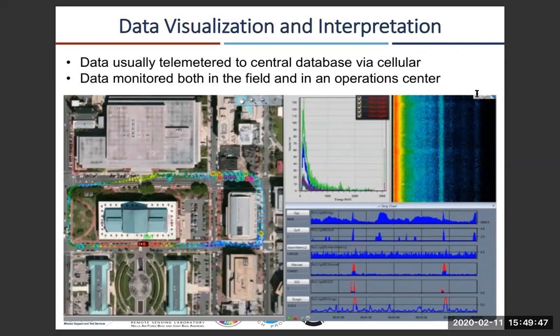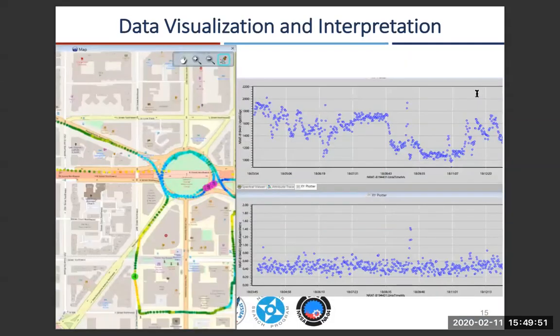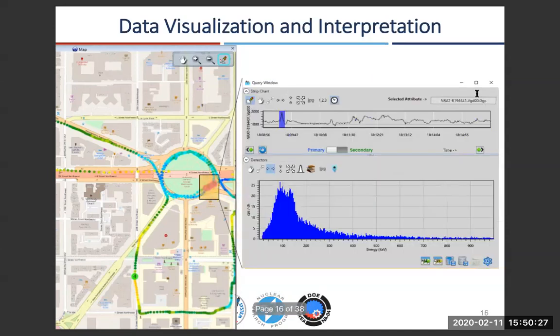And this is just further illustrating the same concept. I'm zooming in to show it in finer detail. Here, this is in Washington, D.C., one of the traffic circles. It's showing where the system alarmed, and then we can select just that piece of data, I think it's this time period here, and look at the spectra.